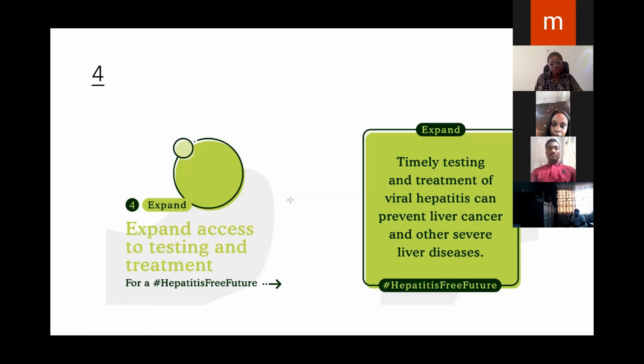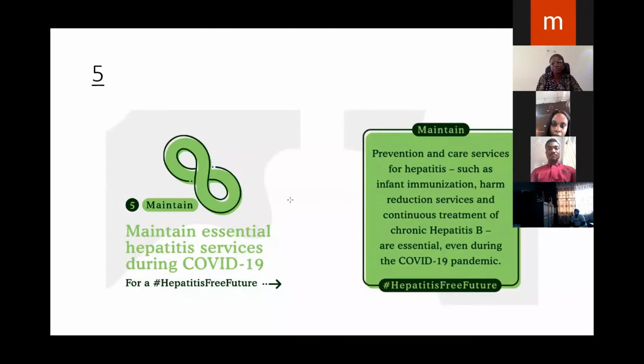And the last focus is on maintenance. You need to maintain essential services. This became particularly important during this COVID pandemic. We know a lot of emphasis has been on COVID, but this should not reduce the emphasis on hepatitis and infant immunization, or on attempting to reduce harm using different prevention methods, encouraging individuals to avoid infection. Those that are already getting treatment must also continue to receive the treatments they require, even during this COVID pandemic.